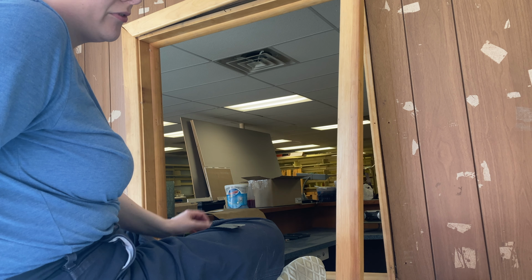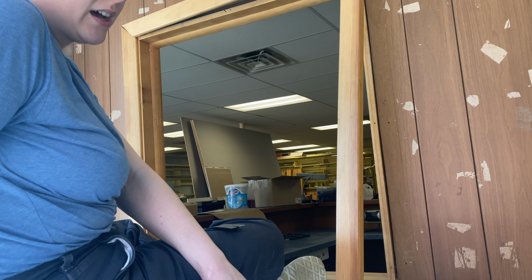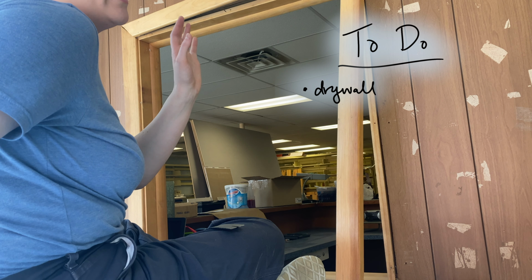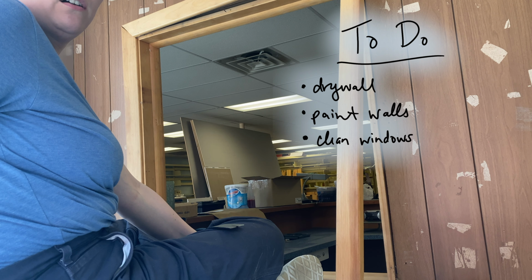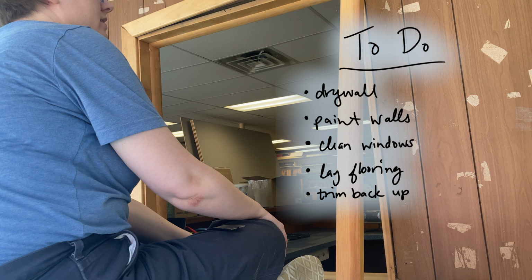I'd like to lay some flooring. It's about 30 square feet, like 5 by 6. It's got this kind of countertop material. So yeah, I'll need to put up drywall, I'll need to paint. There's an exposed brick wall here, windows that are in really good shape that just need to be cleaned well, lay flooring, put the trim back up, do something to the back of this door, I guess paint it the same color as the wall.